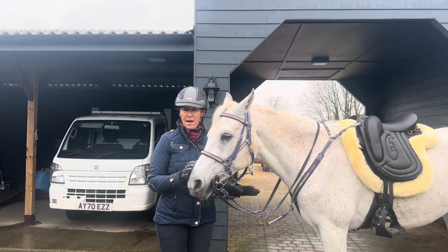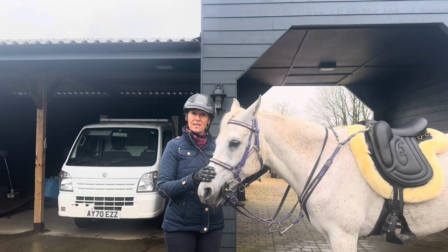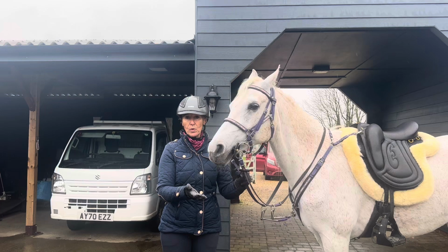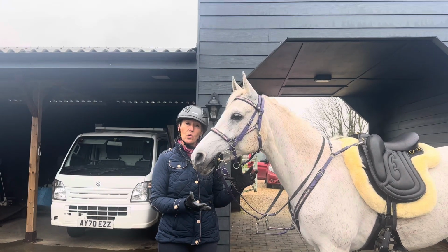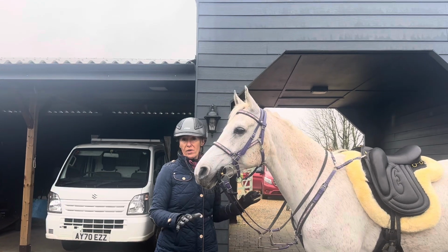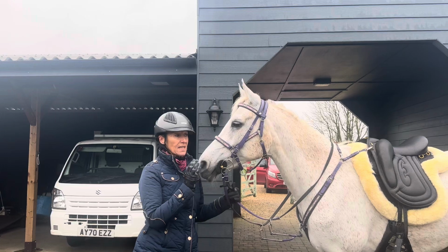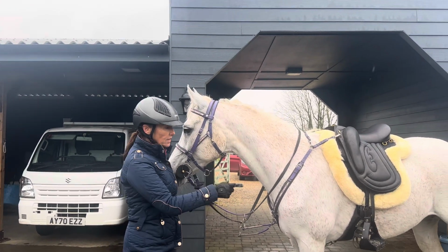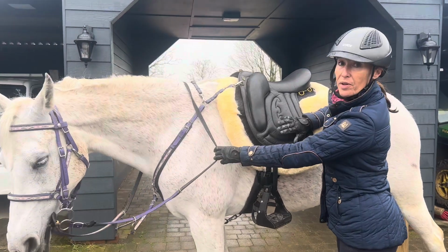So this is a massive change within the saddle. However, the intrinsic qualities of the ReactorPanel and how it works with the horse, how it moves with the horse, and hopefully how you get it set up so your horse doesn't get sore or have a sore back, all of that is retained. So it's a really, really exciting change. I think what's particularly exciting with this saddle is that this is actually the single mono flap.